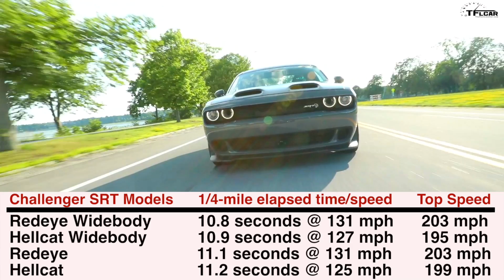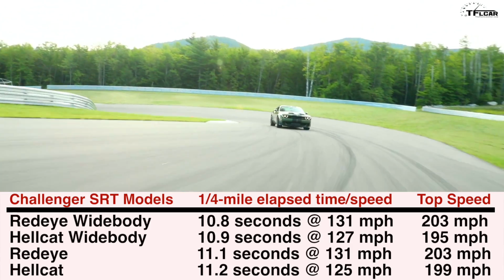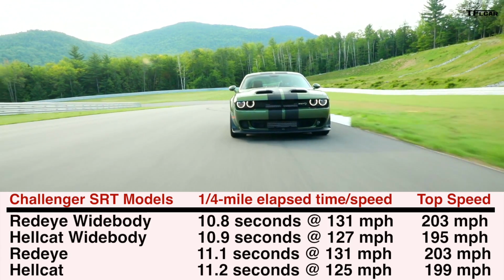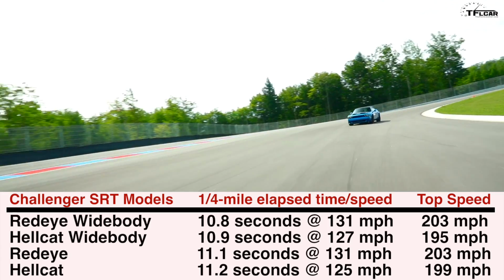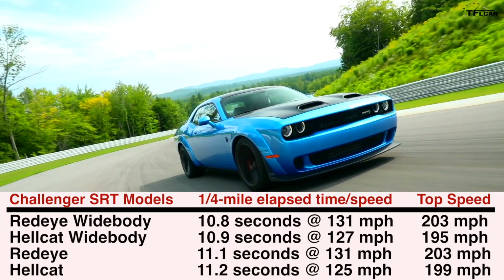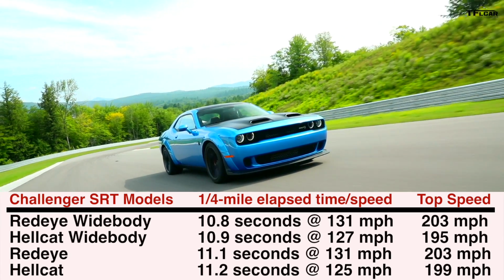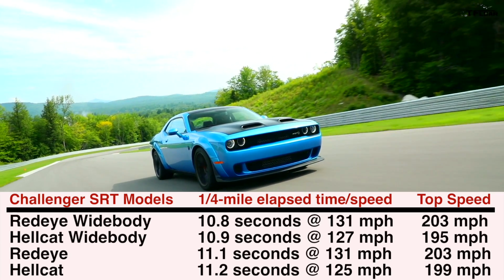Now let's talk about the wide body. The Hellcat does a quarter mile in 10.9 seconds at 127 miles an hour with a top speed of 195 mph. Now the Redeye wide body does that same quarter mile, and get this, 10.8, or 0.1 seconds faster, at 131 miles an hour, top speed 203. So for 17K you get a little bit more top speed and 0.1 of a second faster quarter mile, according to our friends at FCA.